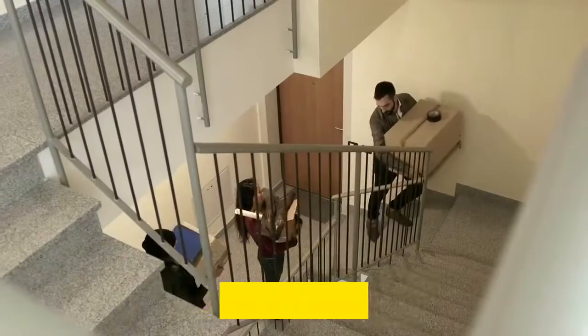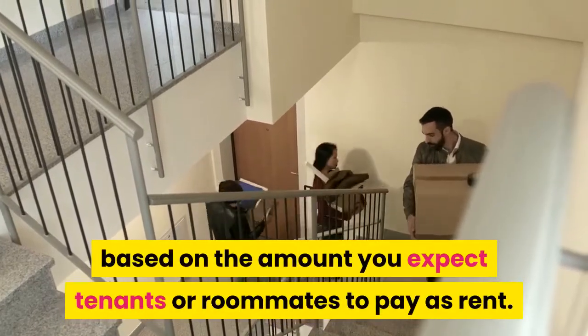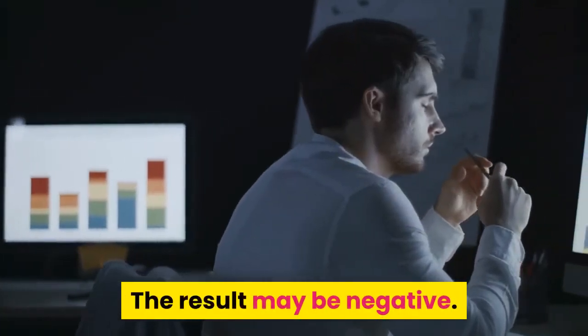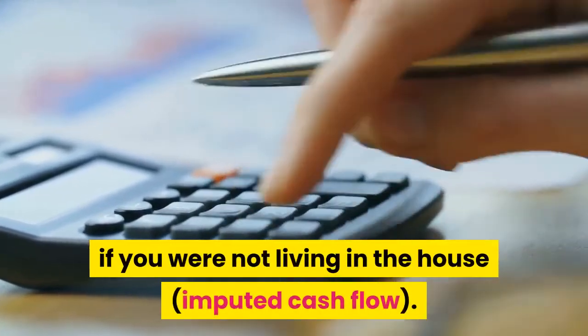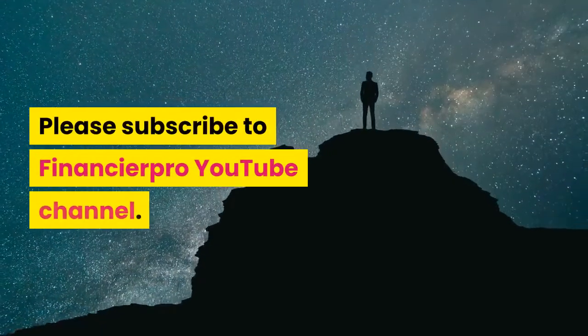First, calculate the yearly cash flow based on the amount you expect tenants or roommates to pay as rent. The results may be negative or positive. Now calculate the cash flow based on what you will receive if you're not living in the house.